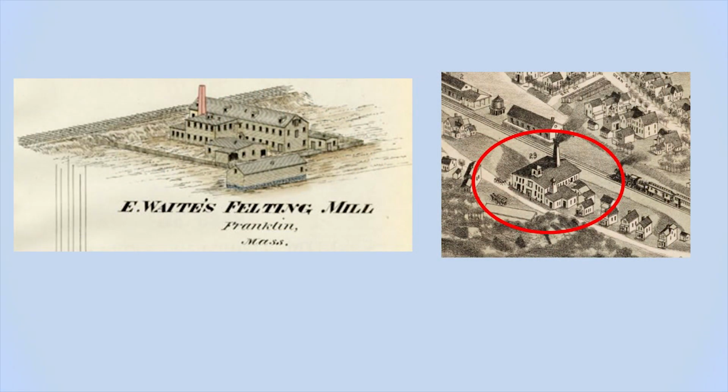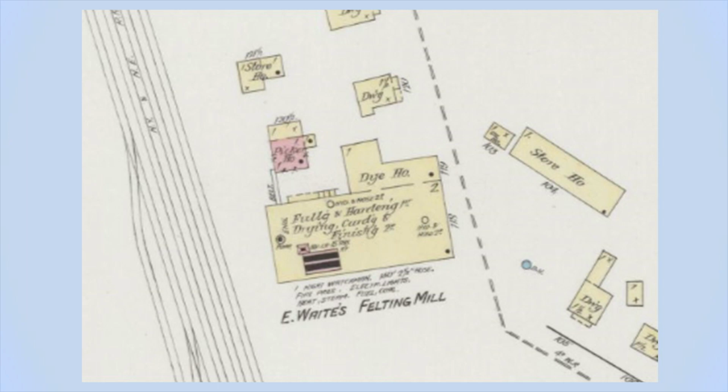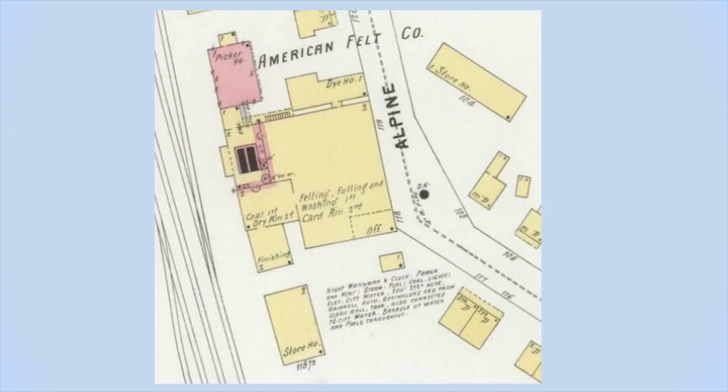Today, getting back to this particular factory that we see in the picture, it's known as Mosley Mills, down on Haywood Street. They've actually developed the old factory building into different businesses. And here's where Enoch Waite's felting mill was located, on Alpine Place. As I say, that burnt down in the 1890s, and then it was replaced by American Felt. And there's another view of it when it was Waite's felting mill, and then here it is as American Felt.